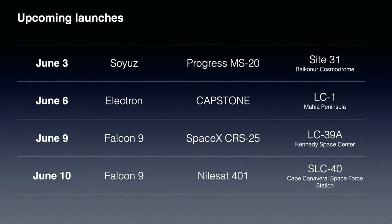On June the 9th, SpaceX will be back in action with the launch of a Falcon 9 rocket. With the CRS-25 resupply flight, a Cargo Dragon capsule will be launched to the International Space Station from Pad 39A here at the Kennedy Space Center.